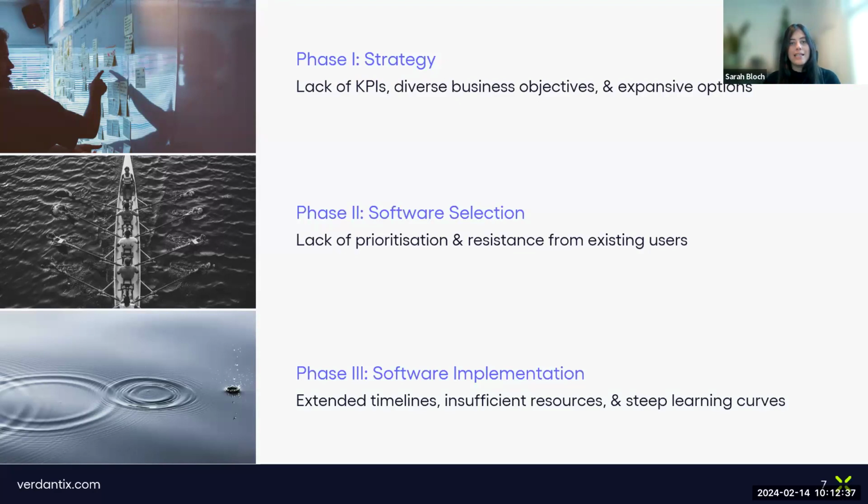Without a clearly defined EHS digital strategy, firms find it incredibly difficult to juggle and prioritize the multiple business objectives they are seeking to meet. This often leads to a lack of focus and purpose behind the actual digitization initiative, and creates challenges to really home in on the appropriate technologies out of the expansive options available in the market. Further to this, without clearly defined KPIs, it is very difficult for corporate firms to develop a robust business case, track performance, and measure the success of the initiative.